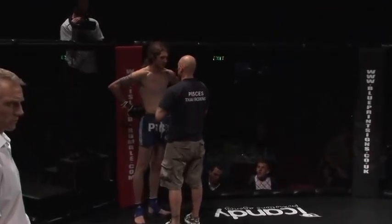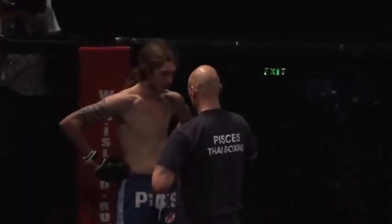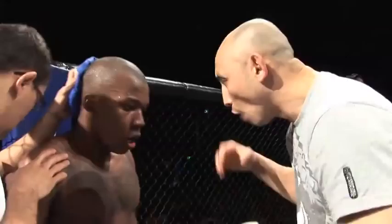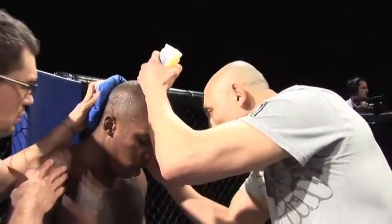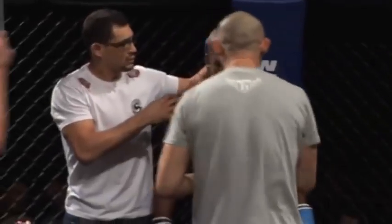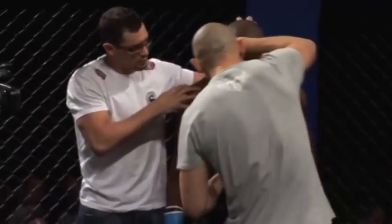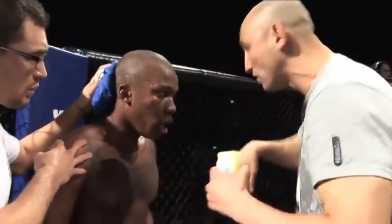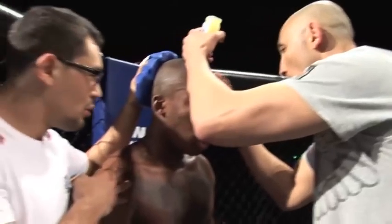10-9 to Pinto there, because he did land the tougher shot, swept him a few times. It seemed like Brookfield was establishing the range. He did land some good shots. He needs to come out in that third round with a fire under him and try to stop this. Yeah, Brookfield, he had a better round, but I still don't feel like he did enough to win it. Pinto is the more aggressive man. He's landed the cleaner shots. And I think Brookfield's got it all to do in the third round.